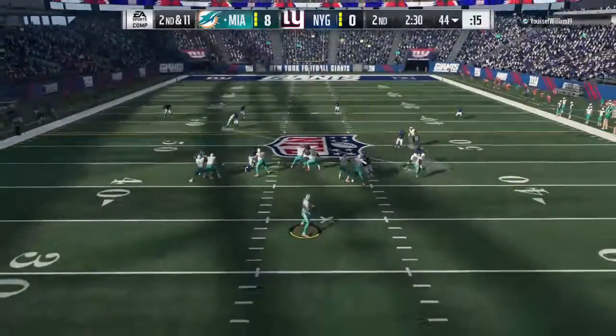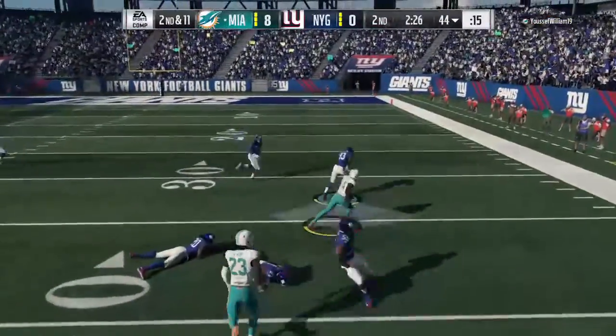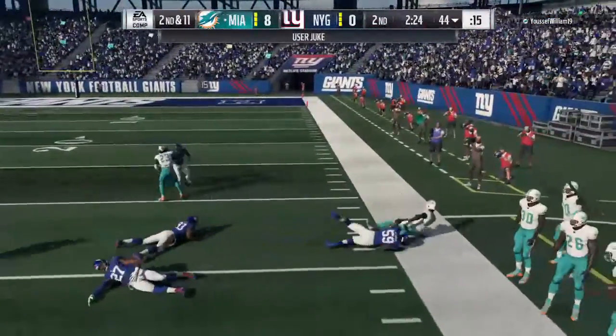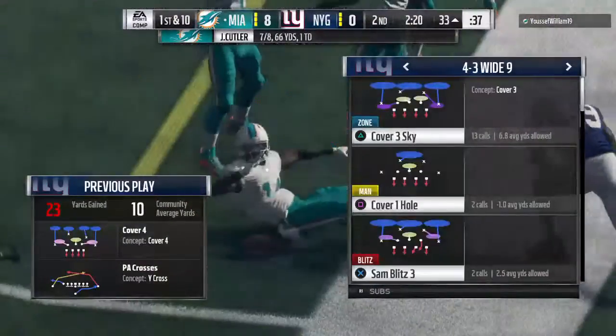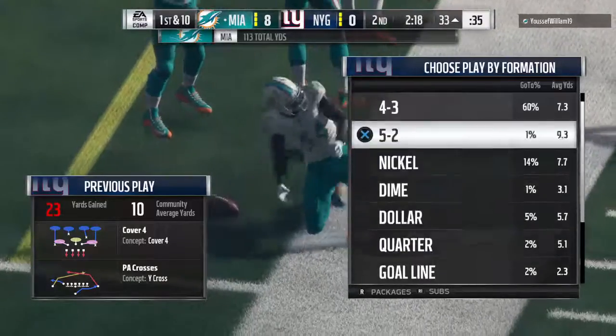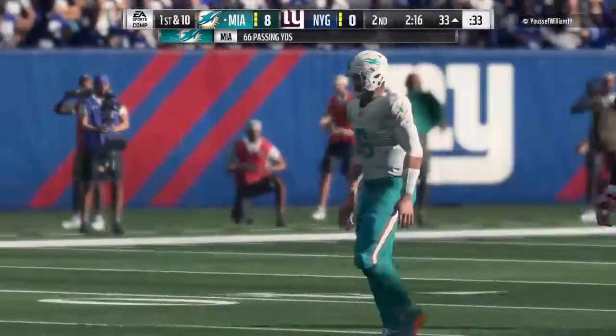Play action. Cutler. And he's got his man on the crossing route. That's Landry. And he's going to get this all the way down inside the 35. 23 yards on the play. And there they went, crossing route against the zone defense.